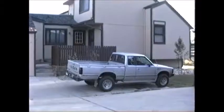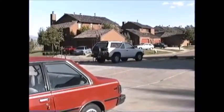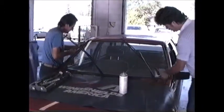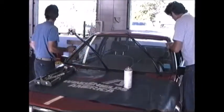Gonna go get it changed right now. You know, all these vehicles around here, looks like a Nissan parking lot. Car lot. Yeah, they started. Glass not going to be here till about 9:30.